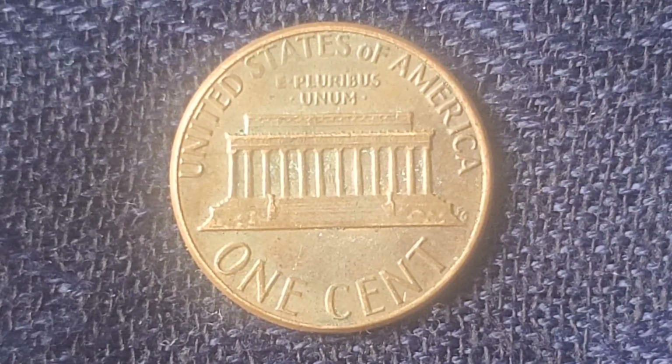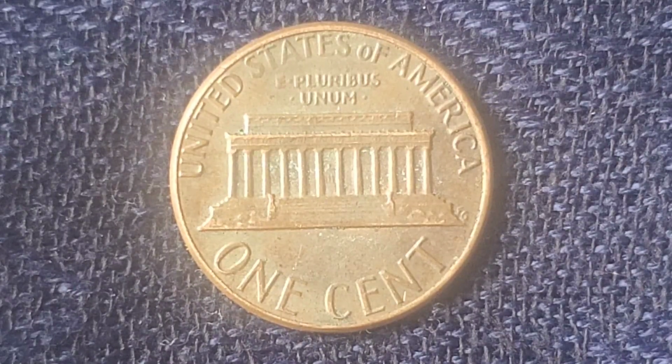Recent auctions and sales. Recent auctions have seen notable sales of 1983 pennies, particularly those with rare errors or in exceptional condition. Auction houses like Heritage Auctions and Stack's Bowers frequently handle the sale of these coins, with some fetching thousands of dollars. Let's take a closer look at some high-profile auctions and notable sales.